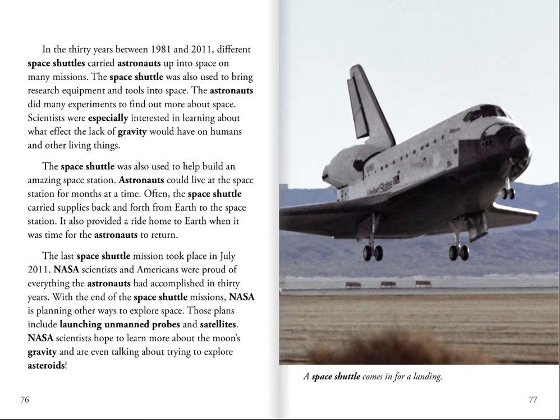The last space shuttle mission took place in July 2011. NASA scientists and Americans were proud of everything the astronauts had accomplished in 30 years. With the end of the space shuttle missions, NASA is planning other ways to explore space. Those plans include launching unmanned probes and satellites. NASA scientists hope to learn more about the moon's gravity and are even talking about trying to explore asteroids.